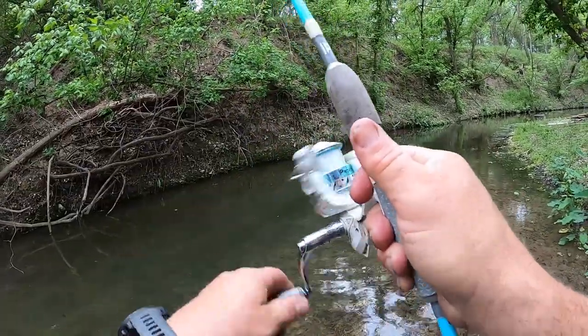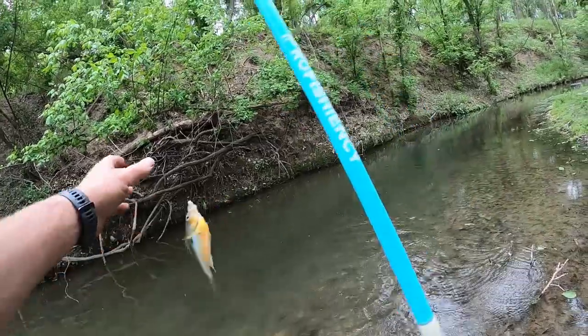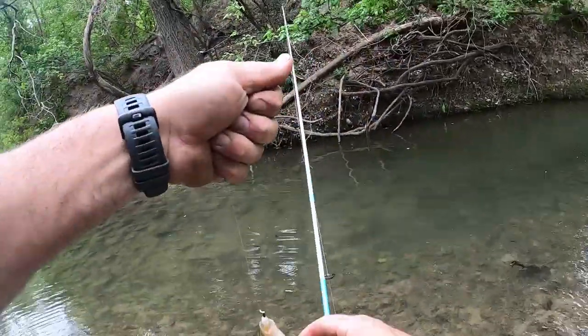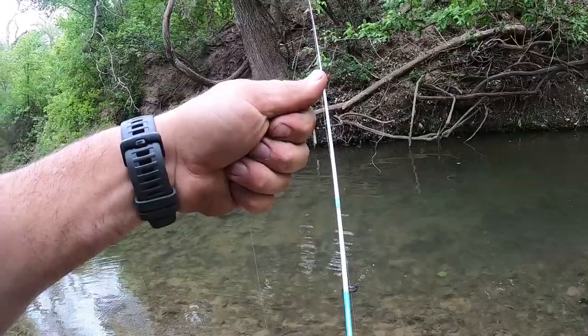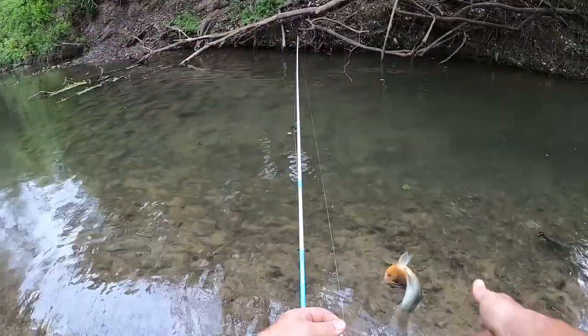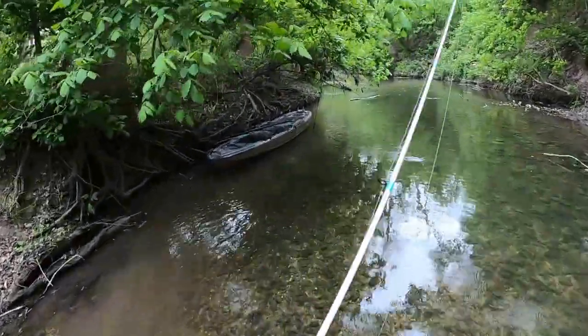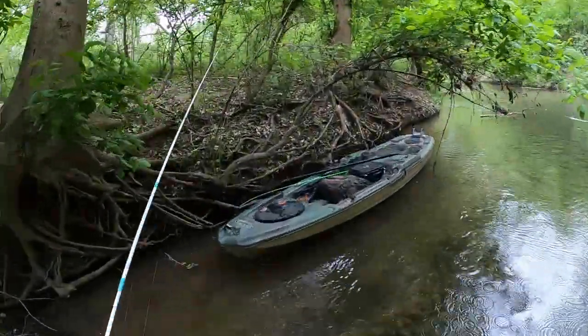Oh, got that one though. That's a good size one. Go. Nice. Thanks, buddy. Let's get the kayak. We'll have a higher vantage point.